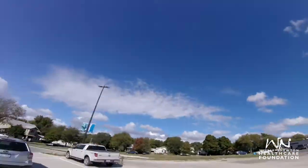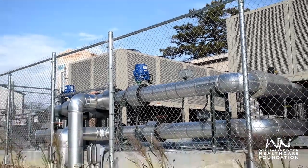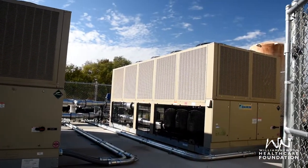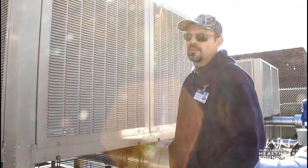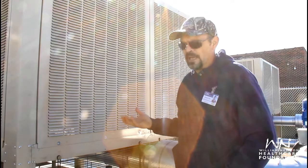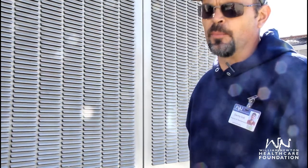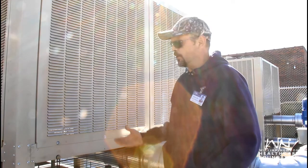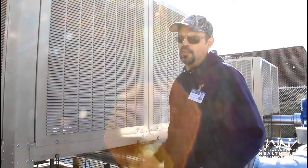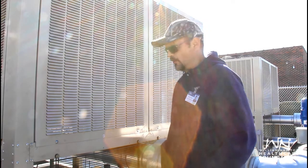Out here next to our beautiful new parking lot, we've got the air-cooled chillers. These are how we're reducing the electrical usage at the hospital. They have multiple compressors and multiple fans that will come on and go off floating with the load. So if we're up to an 80% load, we have 80% of the compressors and fans running. But we're able to back it off where we can only run 1 to 2 compressors or 1 to 2 fans, or they can all come on, and that is helping us control our electrical usage.